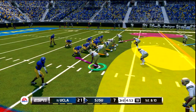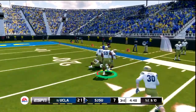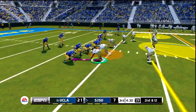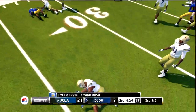Up 14 and the I formation is San Jose State. Uh-oh. Tate gonna try chasing him down again. He's knocked backwards and loses two more. 13 runs on 10 carries. Partially with the help of Michael Tate, and now they get some running room. Tate goes down, and that's a gain of 7.